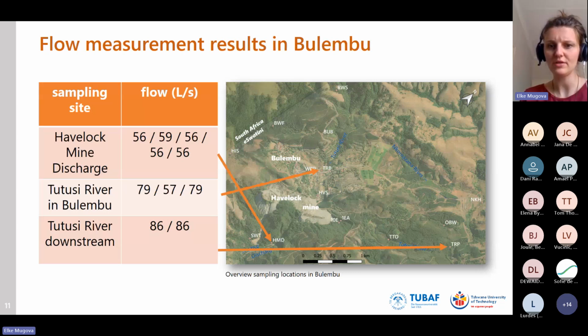Now we did this in Bulembu at different locations, especially at the streams and at the Havelock mine discharge. So at the point where the water is flowing out of the mine, and as you can see here, we were around 56 to 59 liters per second. And then here at the two rivers, we were at 79 to 57. That was a bit more upstream. The 57 is in wintertime. And then at Tutsi River downstream, the flow increased because there was more inflow into the river, and we measured a higher discharge.